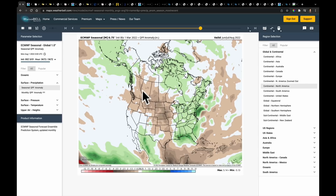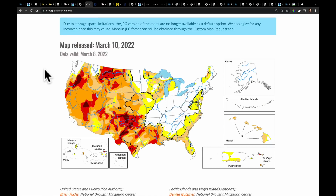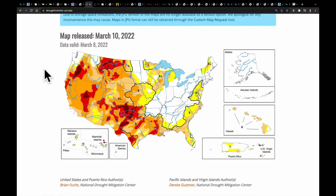Okay, thinking about the southeast, I would like to show you this. Over the last 3 days, big storms down there, heavy precipitation. None of this rain was included in the latest drought monitor update, which was just updated about 30 minutes ago. This whole area and through here, I expect to see improvement on the drought situation. But as it stands, we still have a substantial portion of the United States in drought, and the drought situation in California continues to get worse.